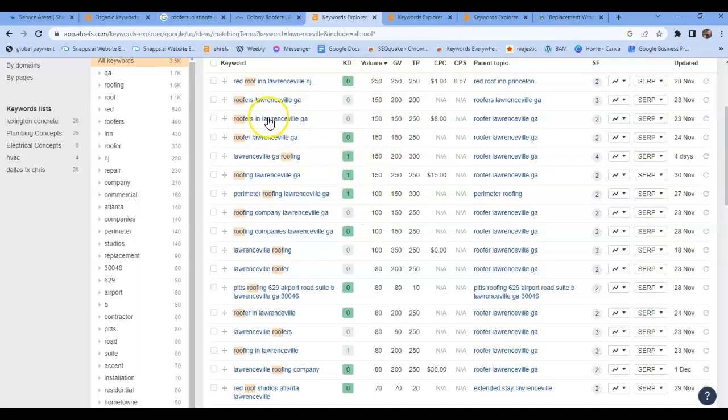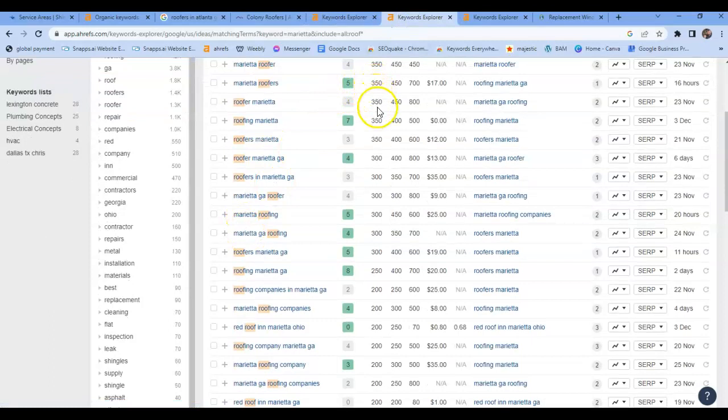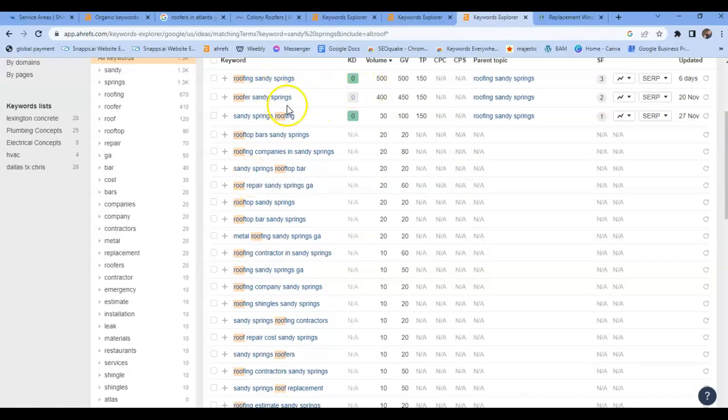Look at this insane volume. 0 KDs, 0 to 1 KDs, and 250, 150, 150, 150, 150, 150, 100, 100, 100, 100. There's thousands of searches right here. Same for Marietta, 350, 350, 350, 350, and all these KDs are under 10, so a lot easier to rank. Sandy Springs, just these 2, you can make a Sandy Springs location page with 500 words and these 2 keywords throughout that content, and that's 900 searches a month. Just even if you got 5% of that, that's 45 new jobs a month.